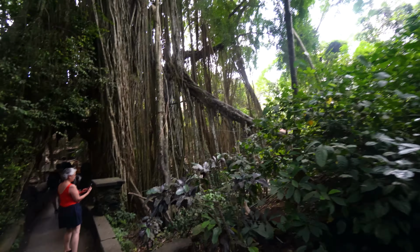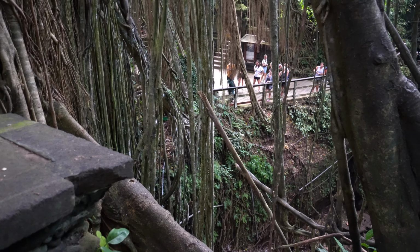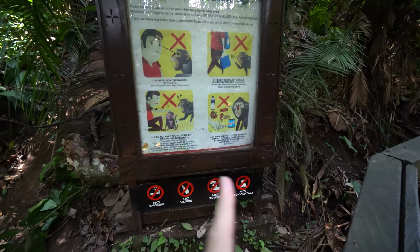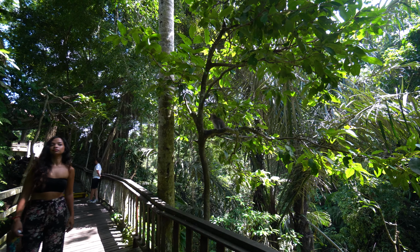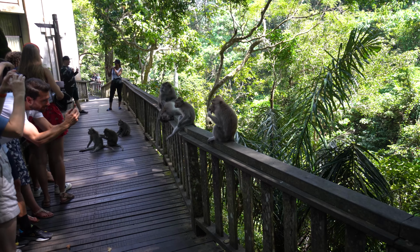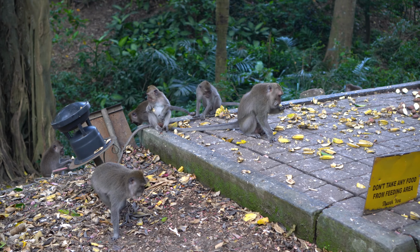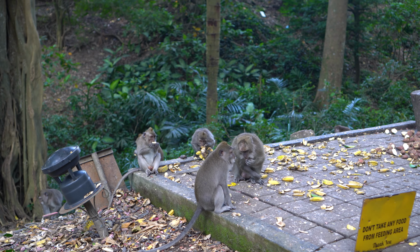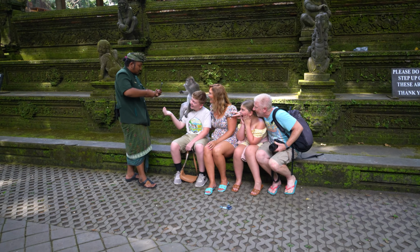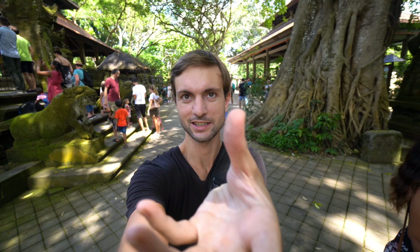It's a big banyan tree there, which are usually hundreds or even thousands of years old. Oh, mad skills. Oh, cool. Do not look monkeys in the eye. Watch out. Don't feed them snacks. So they're orchestrating selfie photos there with the monkey. The monkey's grabbing it, so it looks like it's taking a selfie of everyone.